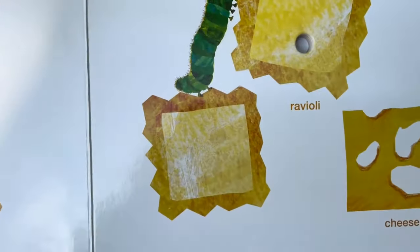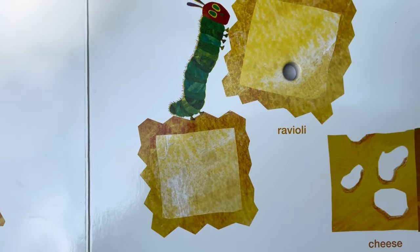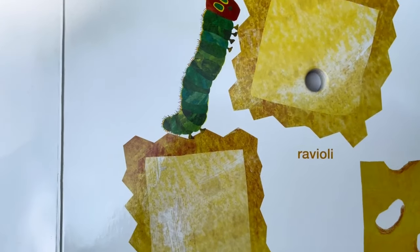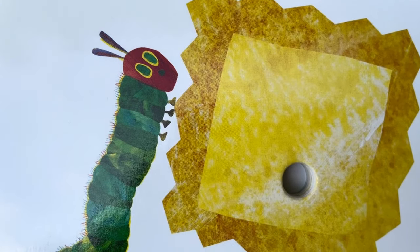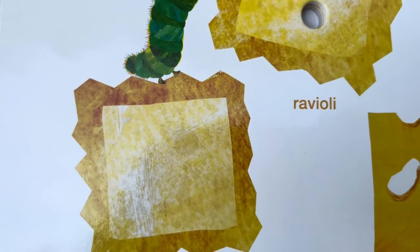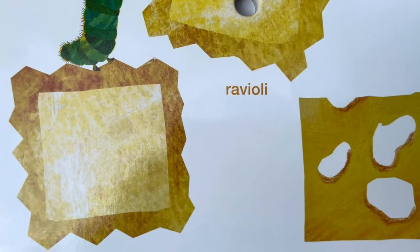Then he munches through two yummy ravioli squares and a slice of cheese. Can you see the shape of square? Yes. It has four sides and four corners.